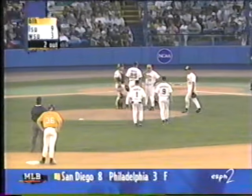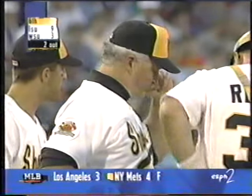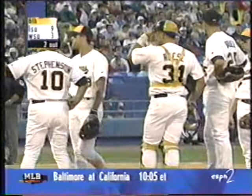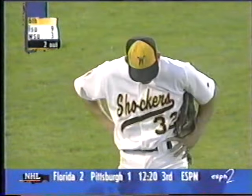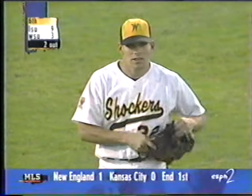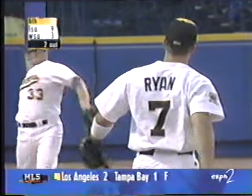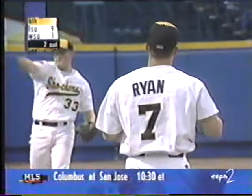Gene Stevenson making another trip to the mound. Well, it looks to me like maybe he's going to bring Wyckoff in to pitch. Yeah, I think that's what they're going to do. Wyckoff, the left fielder, slowly walking in. And Ryan is warming up in anticipation of coming in to be the new left fielder.